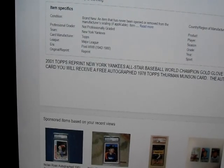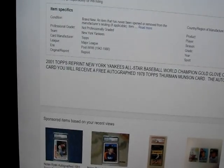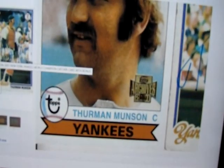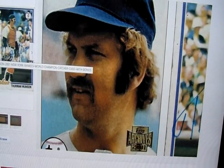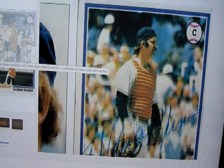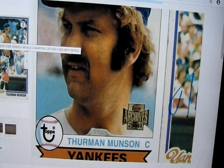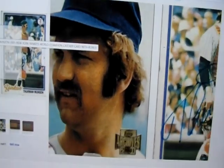Now, my viewers, I know you guys are a lot smarter than this. But this is what that seller is doing. So this is what they're saying. This reproduction card right here is $478. And you get the autograph for free. What? This card is probably worth $1, and that's on a good day, alright? You could probably get this Thurman Munson card for $1.